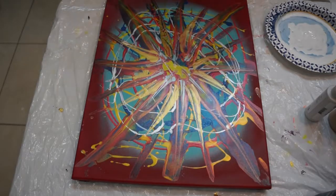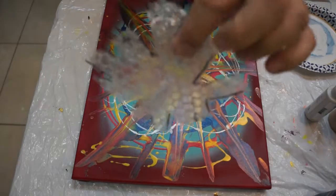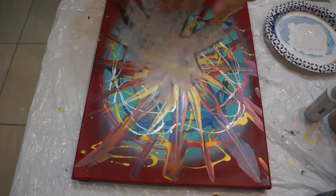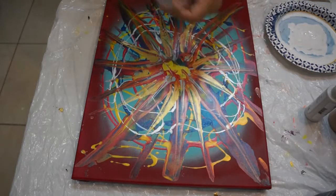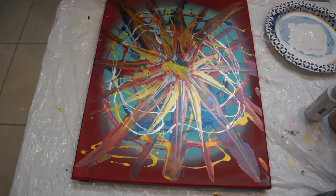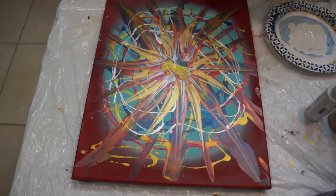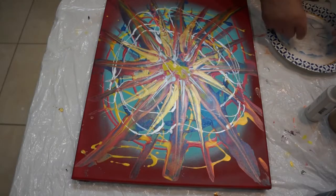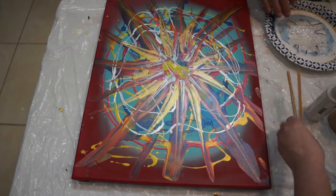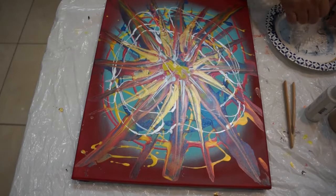Hi, guys. Got a little cutout here of bubble wrap. I cut it out to align with the petals of these flowers. I'm going to dip it in some white pearl paint. Maybe this could help you, but when you go to pull it up.